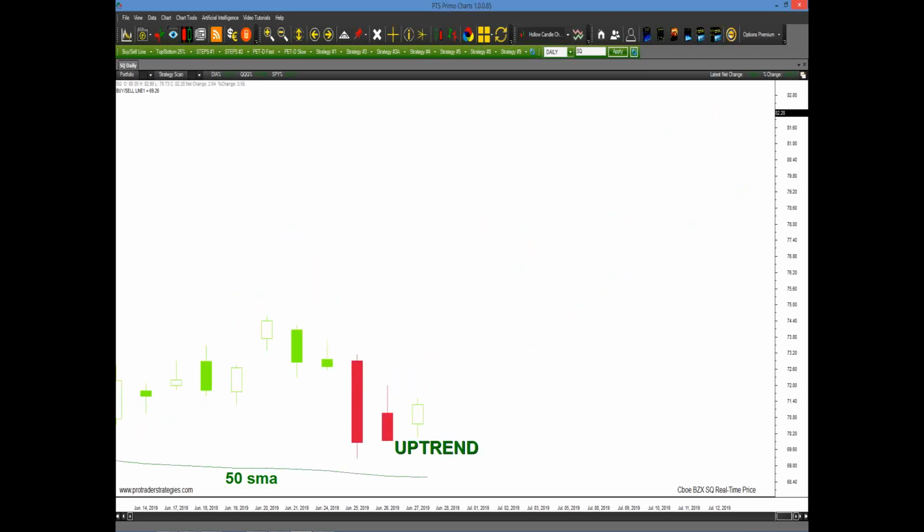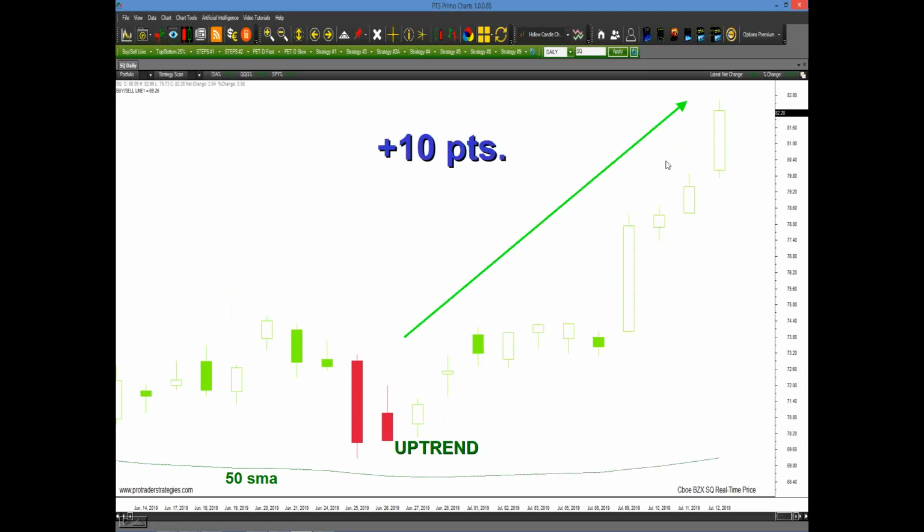Here's another example in SQ. This happened on the 28th of June. Almost the same chart, two red bars followed by a green. Stock goes up 10 points coming into July 12th.